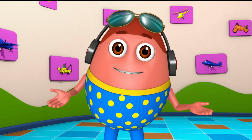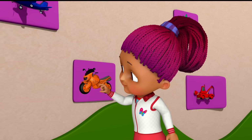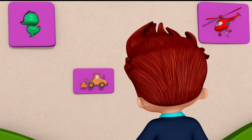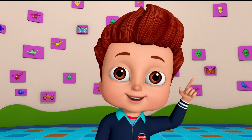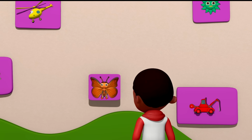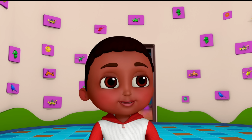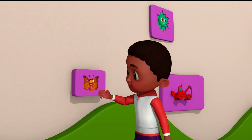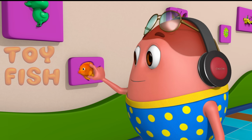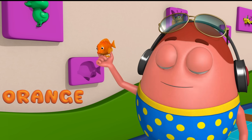Pick the orange objects. Orange bike. An orange bulldozer. An orange butterfly. It's a toy fish. It's orange in color.